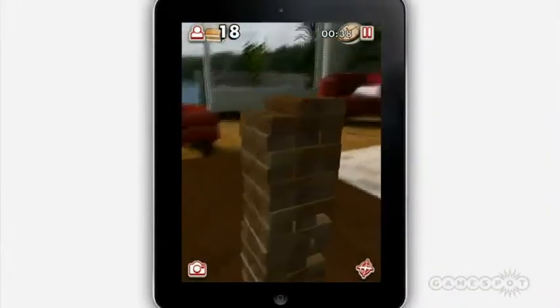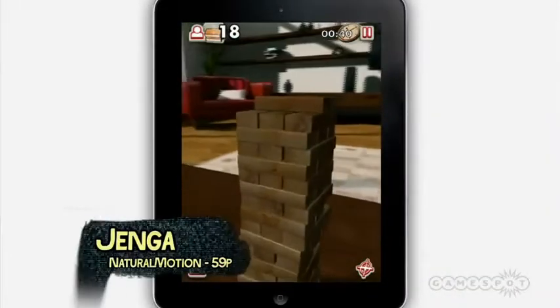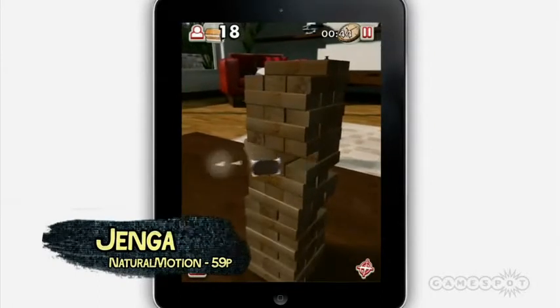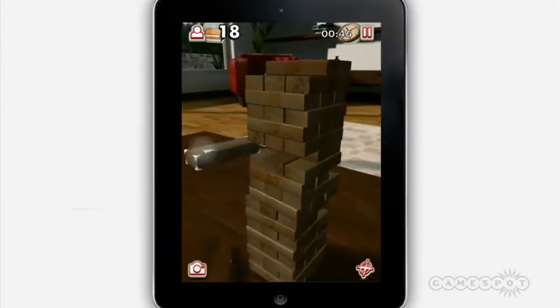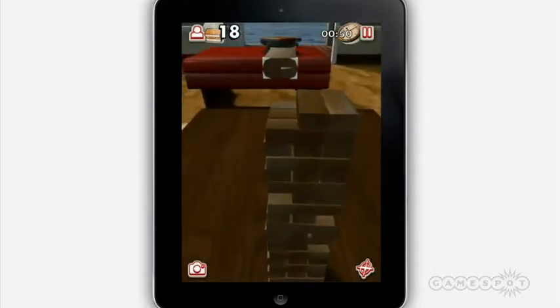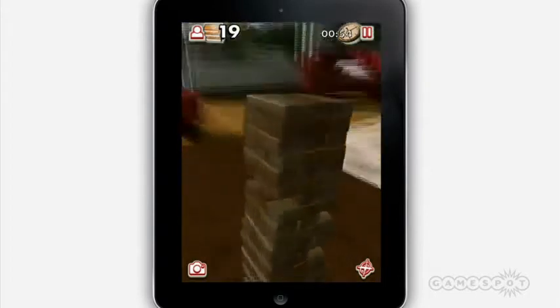If you're after something a little more sedate, Jenga is a touchscreen-powered remake of the classic wooden party game. Each player takes turns removing blocks from a tall tower by dragging their finger across the screen, placing the blocks on top afterwards. Steady hands are required. If you pull too quickly, the tower comes tumbling down.